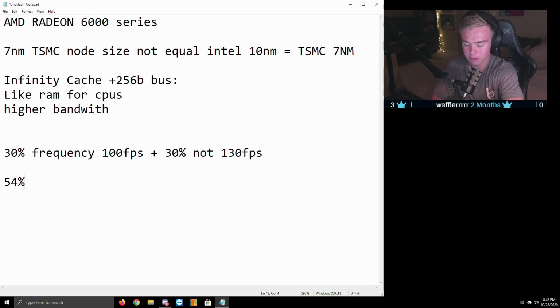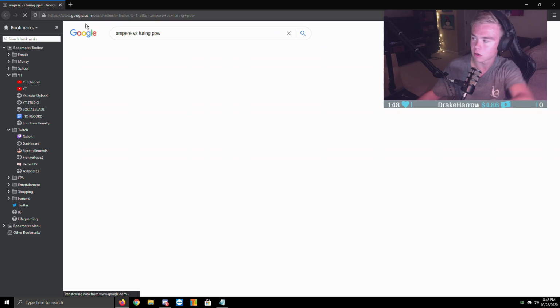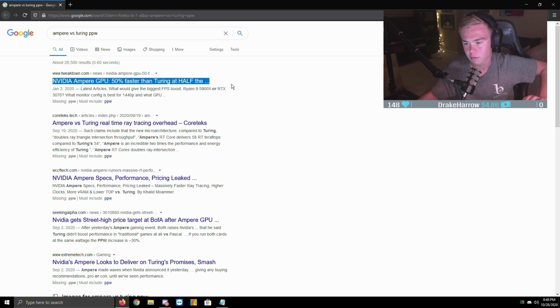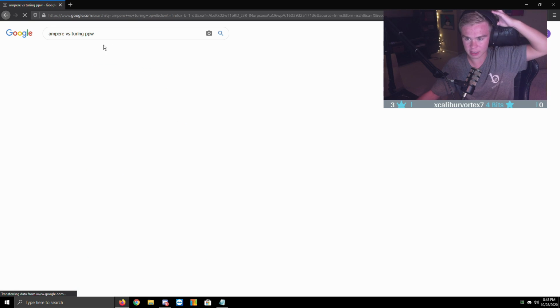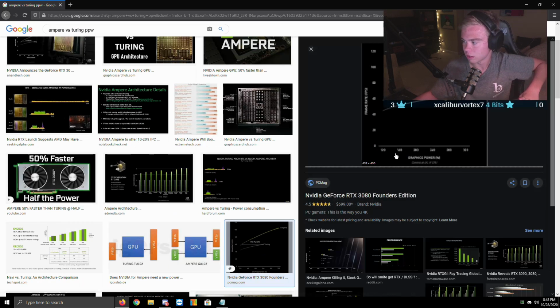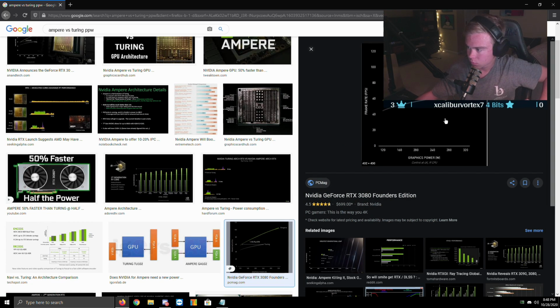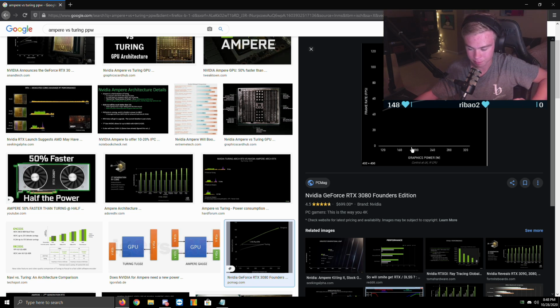54% performance per watt. NVIDIA said this. Now I want to look at this. Ampere versus Turing performance per watt, 50%. Isn't there an image? There was that image, and I know you guys saw it, so I'm fine. It's this one. 1.9% at this point. Then it goes higher.